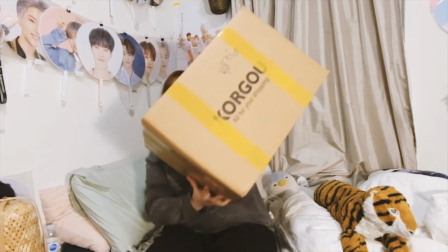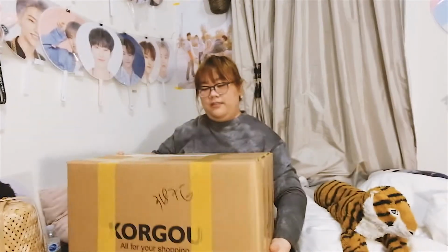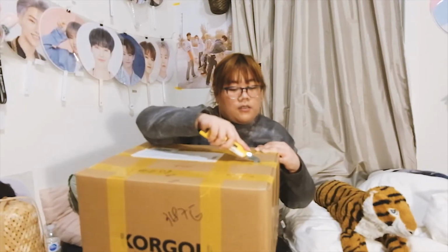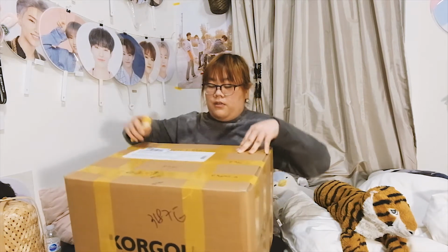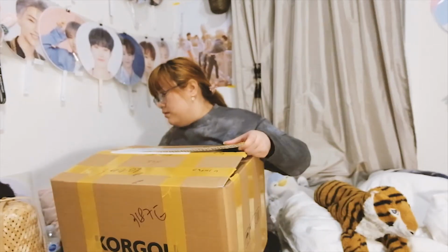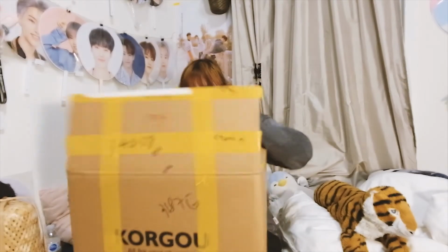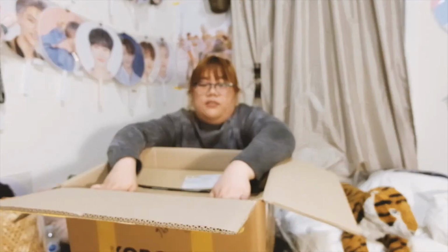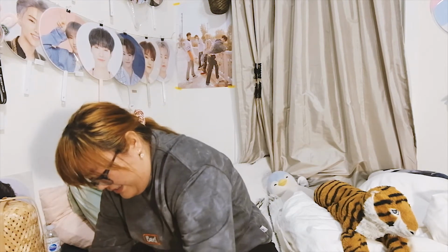So yeah, this is my package from Korgou today. It's so big. Oh wow. So just like Bai, they consolidated all of the boxes. It's a box inside a box. Why are they doing this? This makes the shipping so expensive. Oh my god.